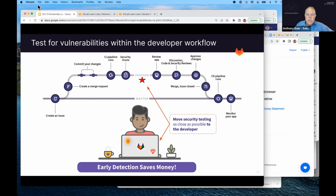We can take action on those vulnerabilities early within the lifecycle instead of having to wait late into the lifecycle. And this helps us save money and time in remediating those vulnerabilities or fixing any of those defects.